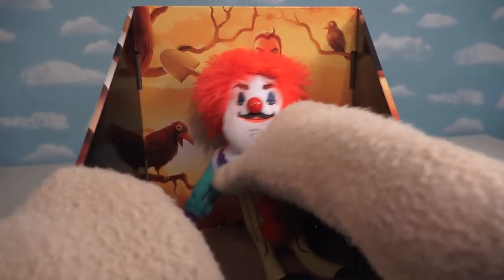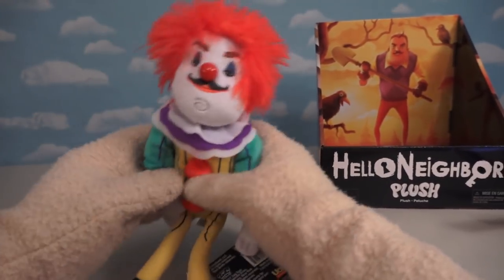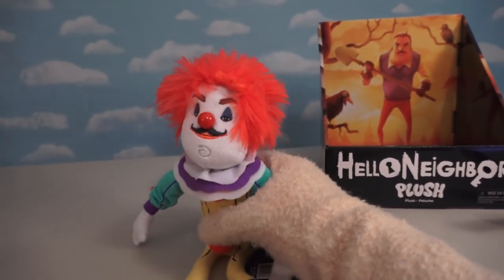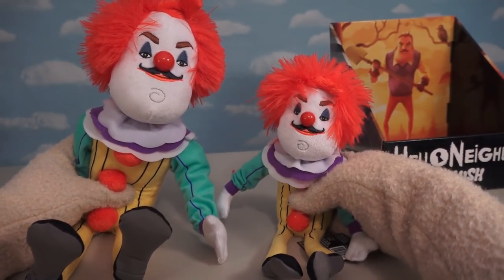All right, the very last plushie here, and probably my favorite, is the old clown plushie. Ah, cool. And this guy looks amazing because he's so colorful. In fact, he looks just like his bigger counterpart in every single way.